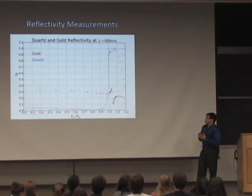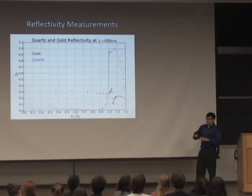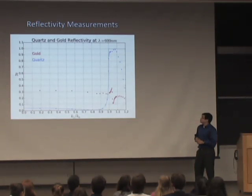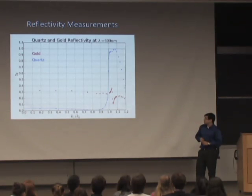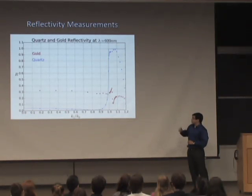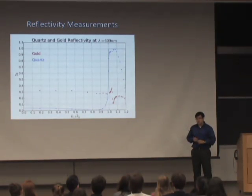So looking at our actual data, we can see the quartz cover slip by itself, no gold on top. The blue line starts off with very little reflection as it just goes straight through the quartz. But once you reach the critical angle, it's all reflected. You get near 100% reflectivity. And looking at the red dots is our gold data. You can see that it matches the shape of the model pretty well. There's an uptick near the critical angle, and then they drop at the plasma resonance.